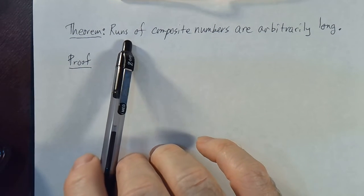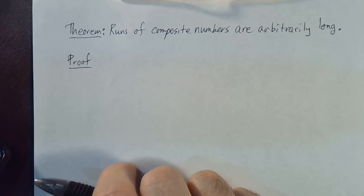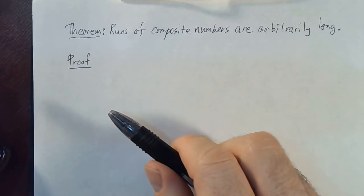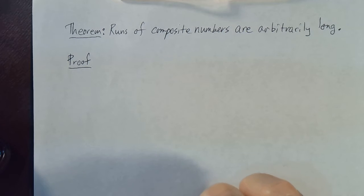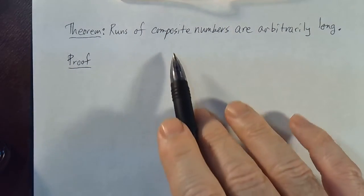Well, the theorem says that runs of composite numbers are arbitrarily long. So for example, if you said 1,000,000, at some point you can easily find 1,000,000 numbers in a row that are all composite. Or 1,000,000,000. And that's what we're going to prove here. It is pretty fascinating to think there are an infinite number of prime numbers, but if you get large enough numbers, you can find arbitrarily long sequences of numbers that have no prime numbers in them. They're all composite.